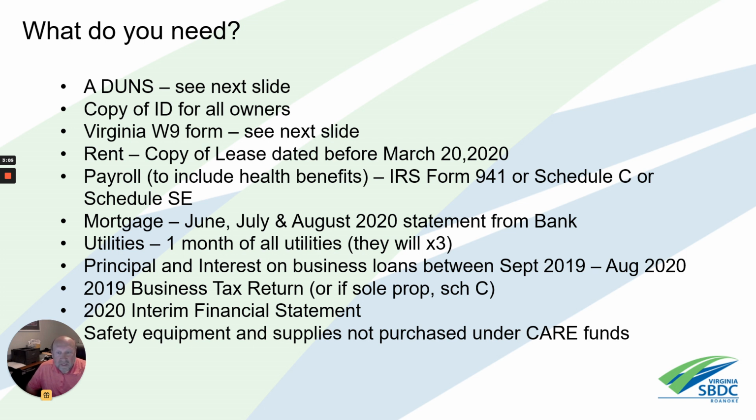Utilities would include telephone, electrical, water, gas, things like that. All you have to do is have 1 month's bill. This is not just to show that you paid it, but you need to show that you actually have a bill. And what they'll do is take that amount and multiply it by 3.